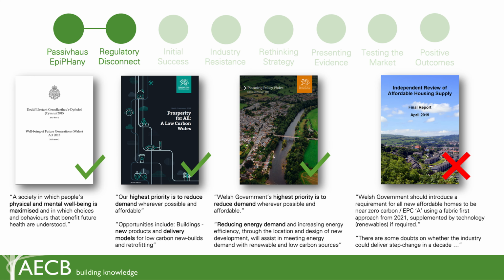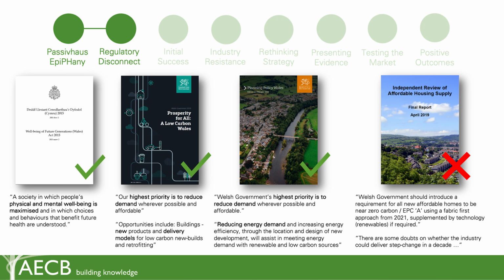But it turned out that the regulatory disconnect in Wales, and this will probably apply equally to the rest of the UK, existed not just between the objectives of the Passivhaus standard and the building regulations compliance mechanisms, but between other critical documents defining overarching national policy objectives and guidance. So let's have a look at some of them in Wales.